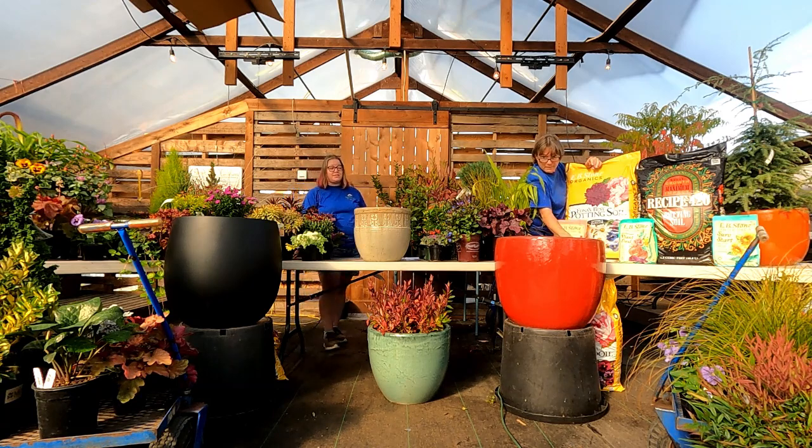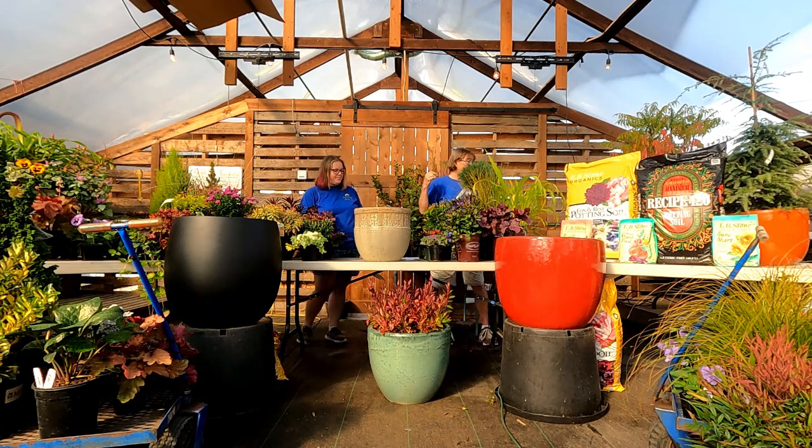Sure Start is great this time of year because we're not wanting to have a lot of nitrogen and push a lot of growth when things are going to be trying to go dormant. We just want it to establish itself. Rather, give it something to help work on its roots, so the plants have a good base. And the rose and flower fertilizer is another nice one. Fantastic if you've got blooming plants in there.